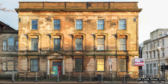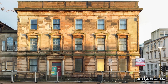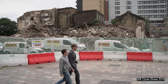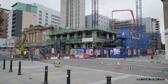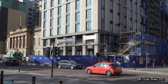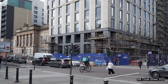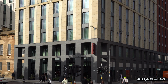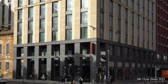286 Clyde Street featured in the very first Glasgow video, Glasgow Wandering, made in 2014, and its desecration has been documented in the subsequent Glasgow videos. But now, with completion of the 4-star Clayton Hotel, where 286 once stood, it's time for a verdict.